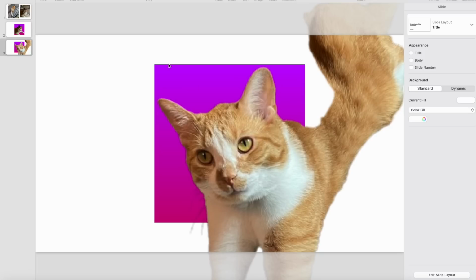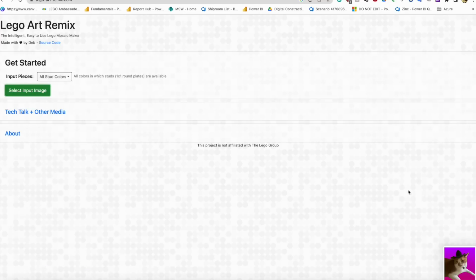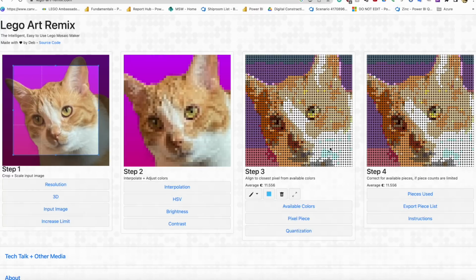And so what I did is I went ahead and screenshotted each and every one of these images. So I took this one right here, and then I took the other one with the silly little cowboy hat, and then we went back over to LEGO Art Remix to actually select and upload our input image. This is a super simple process, but takes a lot of time to get right. Let's take our first image for example, and you can really see that it outputs something that looks pretty good, but not that great. I think there are definitely a lot of improvements that we can make.